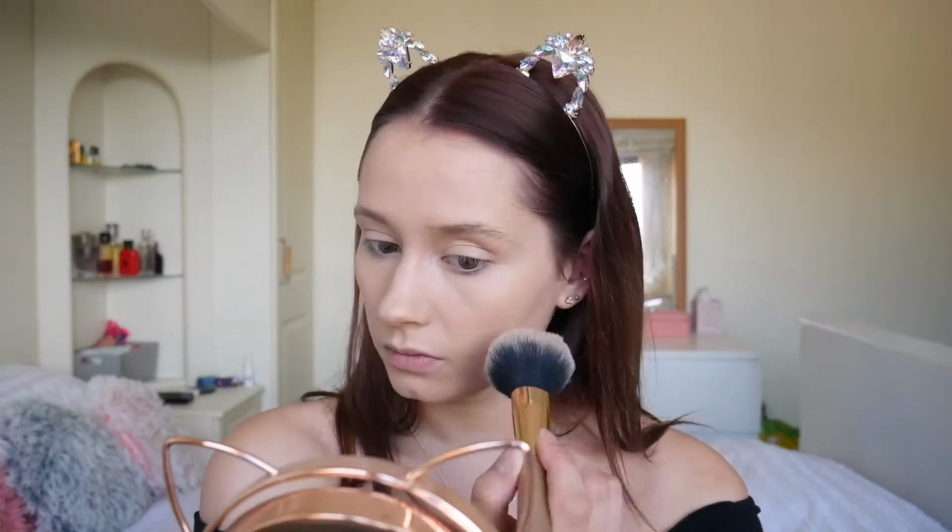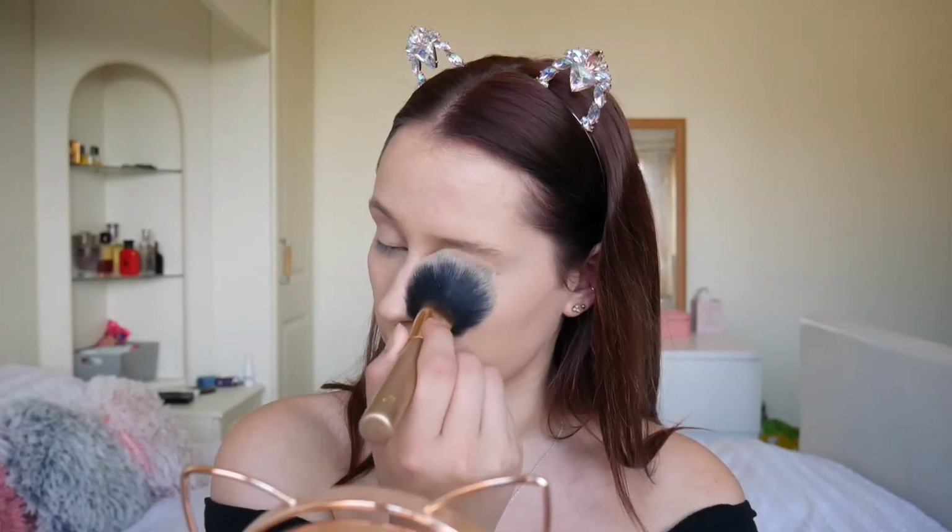Not sure if you'll be able to see a difference, but you can definitely tell that this side has been powdered down. This side is a lot more matte now, and this side still has a little bit of dewiness. I personally prefer having a little bit of dewiness, but for the purpose of the video, I'm just gonna put it everywhere. So we are mattifying it today.